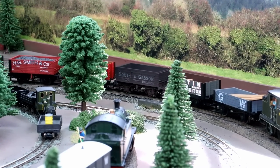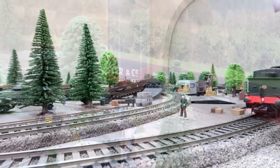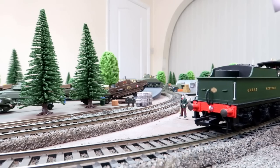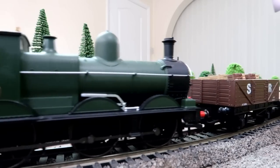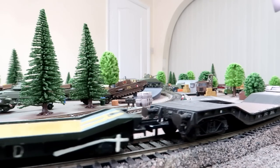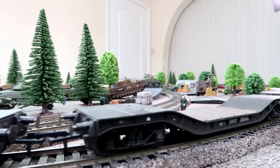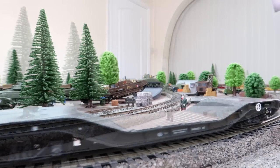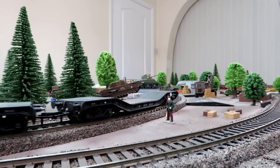This gave the first clue that D-Day was very close. A Great Western Dean Goods loco has arrived to help, very much part of both wars, these locos. Oh, what's this? The moment is now. All tanks are urgently required for embarkation.